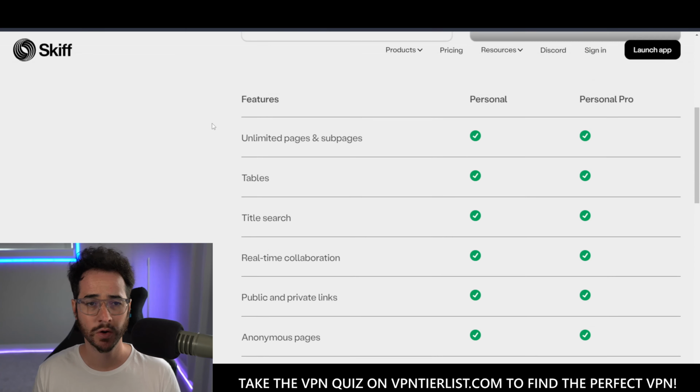So right off the bat though, which one is more affordable? Well, it's an interesting comparison because Skiff itself is $0 and so is Proton. However, it depends on each individual plan. For example, with Proton, you start with 500 megabytes and you can unlock more storage. It says up to 1 gigabyte. However, with Skiff, you actually start with 10 gigabytes of mail storage.